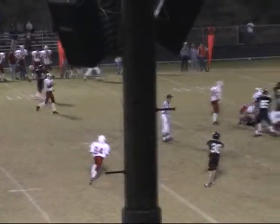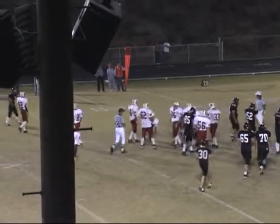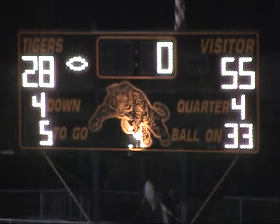Robert Kieran, the ball carrier. Kieran. It's probably the last play. The end of the game, ladies and gentlemen.